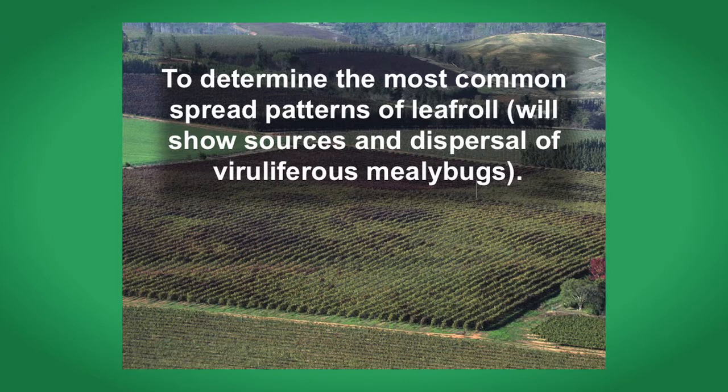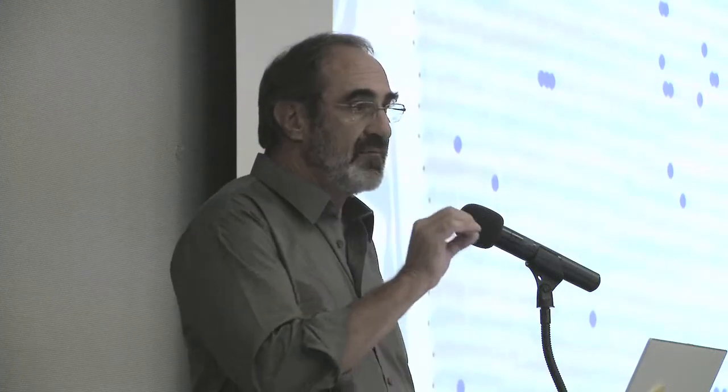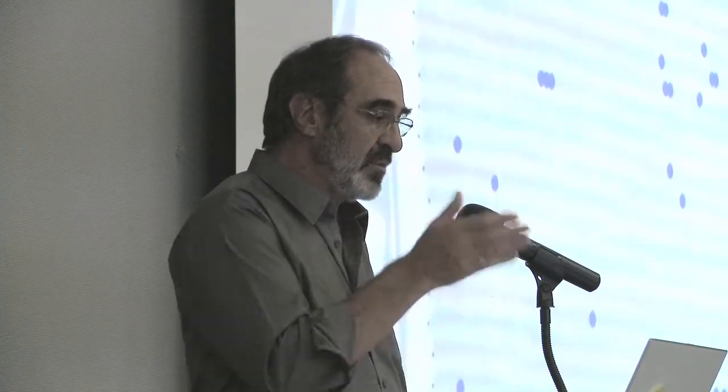And far and away the most common pattern we saw was a number of infected vines in a row, and then movement over the rows. If you follow the cartoon here, you'll see the infection in the first year, and there are already instances where 3-4 vines right next to each other are infected, which would have happened before we started monitoring. And then as time goes by, you can see how the spread moves out, firstly along a row, and then over a row.